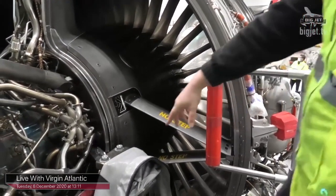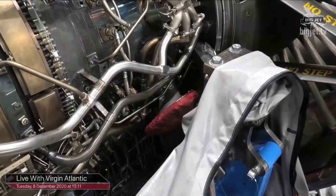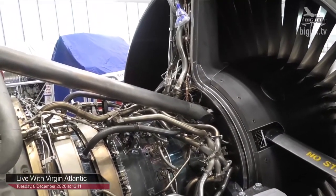And then what you can see are your bleed valves underneath these little covers. Obviously the engine wants to maintain optimum pressure and airflow, so what it can do is dump air into the bypass. I see, yes, to sort of offload itself.